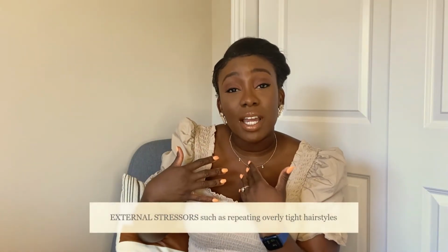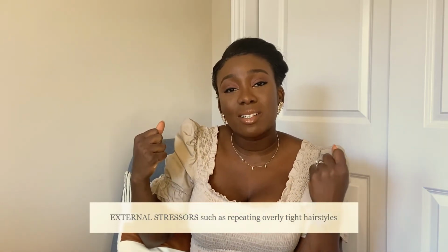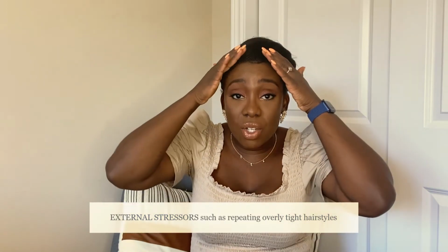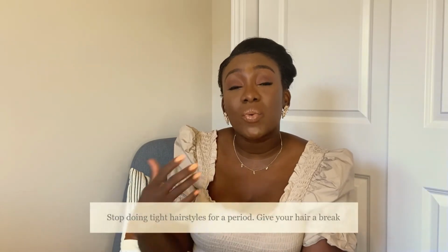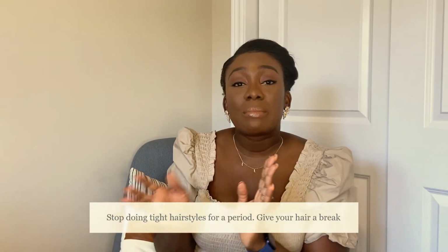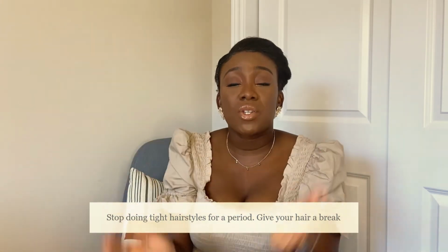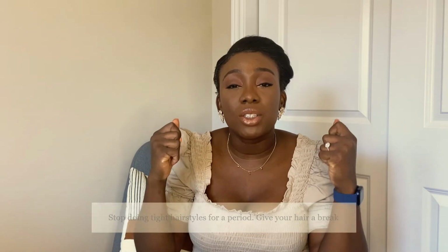The second thing that would definitely contribute to excessive hair shedding would be some of the external stressors that we're actually responsible for putting on the hair. So think about how tight your hairstyles potentially are. Is there a lot of tension against the root of your hair? Tight hairstyles is the one way in which we can actually reduce our own impact on the rate at which we're shedding our hair. So making sure you're moving away from tight hairstyles as much as possible by just doing simple low manipulation hairstyles that won't put too much tension on the roots of your hair and potentially take your hair strands out of their normal growth cycle.